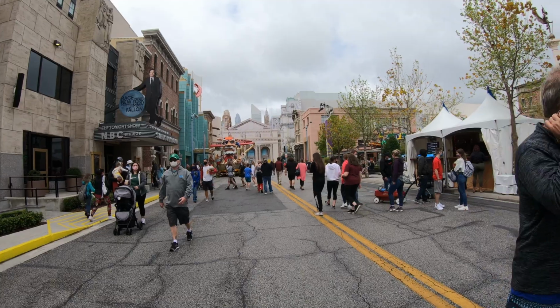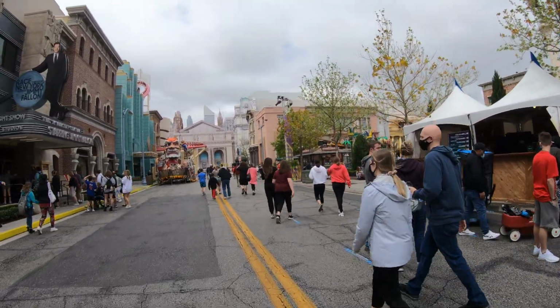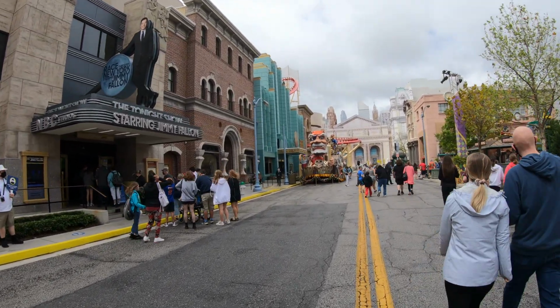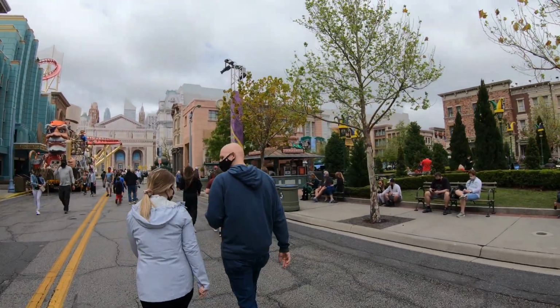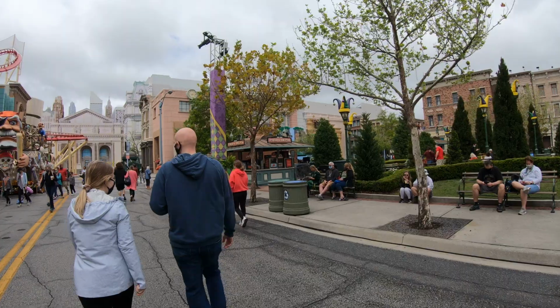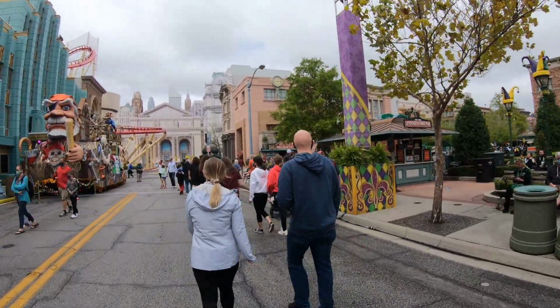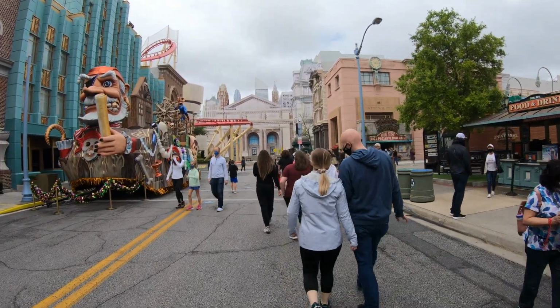Those white tents on the right are food vendors for the Mardi Gras Festival. They're different vendors representing places from around the world, and they're throughout the entire park. We'll stop off at one later in the video and check it out. Another Mardi Gras float coming up on the left.